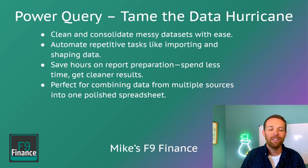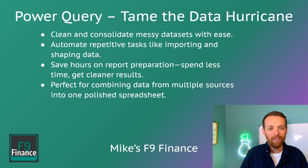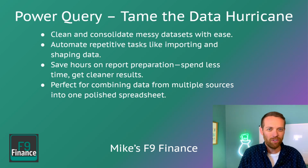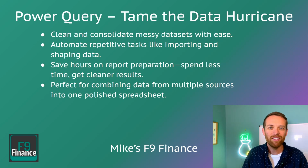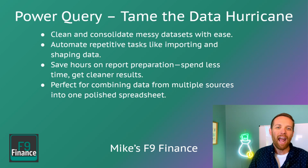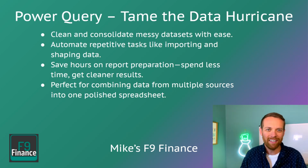Power Query allows you to clean and consolidate messy data sets with ease. It allows you to automate repetitive tasks because as you give it the data cleaning steps, it saves them and it will repeat the same steps every time fresh data comes in. You can save hours on report preparation because your data is automated. With a single click of a button, all of the data transformation steps will run automatically, pulling in fresh data and updating your reports. And it's perfect for combining data from multiple sources into one spreadsheet. No more need for SQL, no more need for coding.